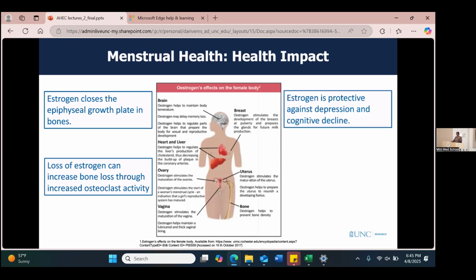Estrogen is protective against depression and cognitive decline. How this works, nobody knows. I know people always make these comments about PMS and perimenopausal mood changes. I always find it a little bit hard to deal with because is it really the estrogen, or is it the fact that I'm bleeding and I'm uncomfortable and annoyed because I'm bleeding? Or I'm annoyed that you're saying PMS in my face. I don't really understand that part of it, but I do know that data shows there's an increased risk of Alzheimer's if you have early menopause.